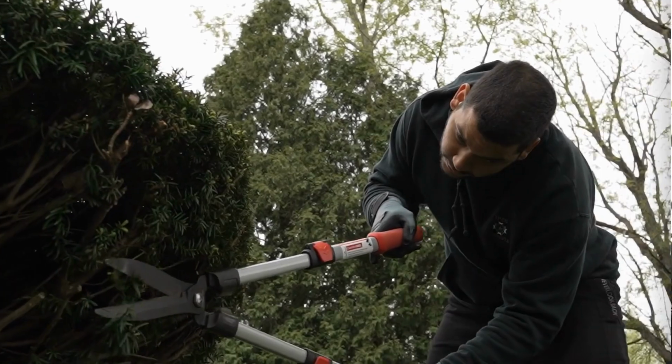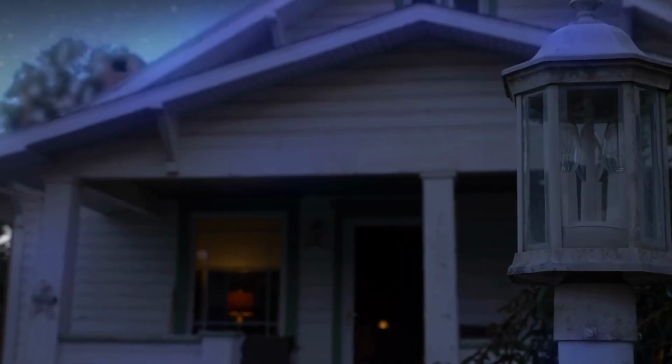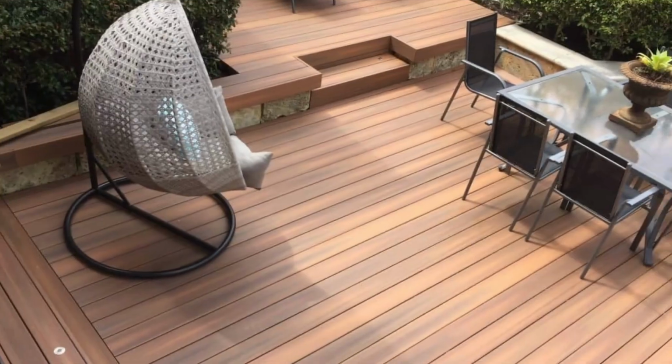Start with basic landscaping. Mow the lawn, trim the bushes, add some colorful flowers to create a welcoming entrance. Consider power washing the exterior, touching up paint where needed, ensuring all outdoor lighting is functional. In the Texas heat, a well-maintained and shaded outdoor living space can also be a major selling point, so don't neglect patio or deck areas.